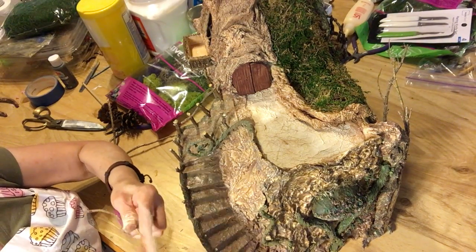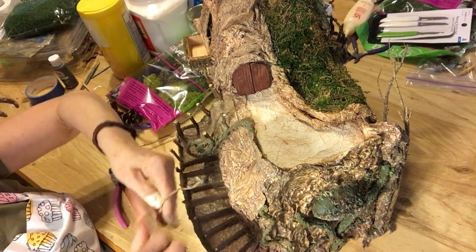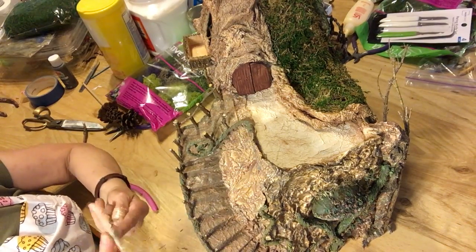Okay, it's not that sharp, by the way, but depending on what you use, I decided I wanted to sand it off a little bit. So that's what I'm doing.